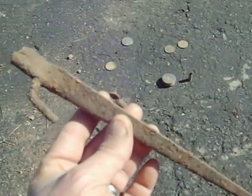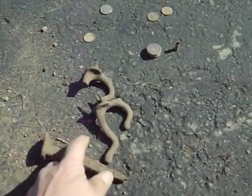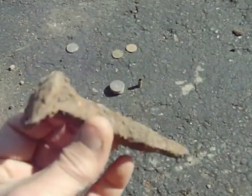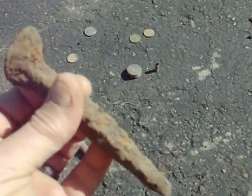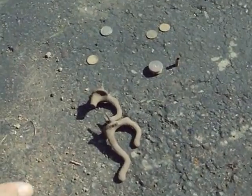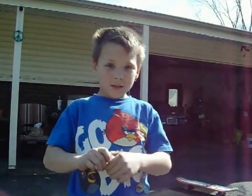A tent stake. Thought that was pretty cool. And then he's got what looks like a railroad spike, rail spike or something. That's what it looks like at any rate. It could have been anything over there. What it was doing over there, who knows? I think these are pretty cool. Here, by the way, there's Mystery Digger.